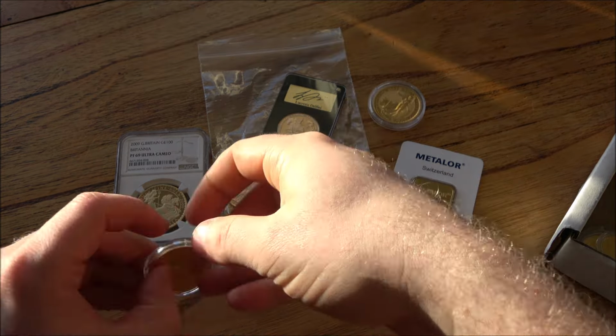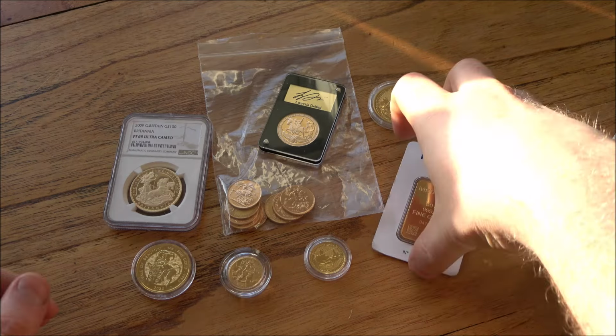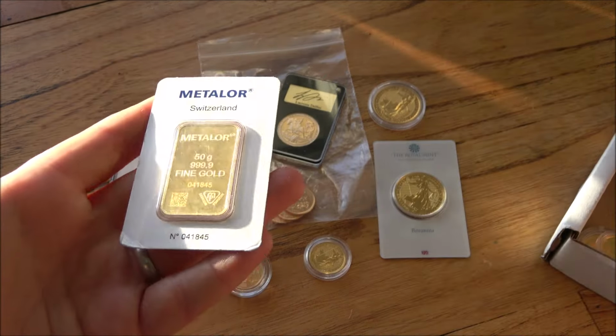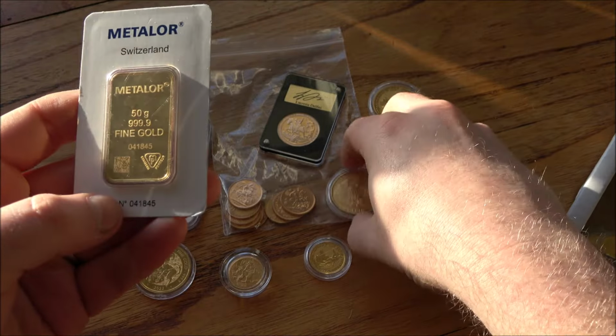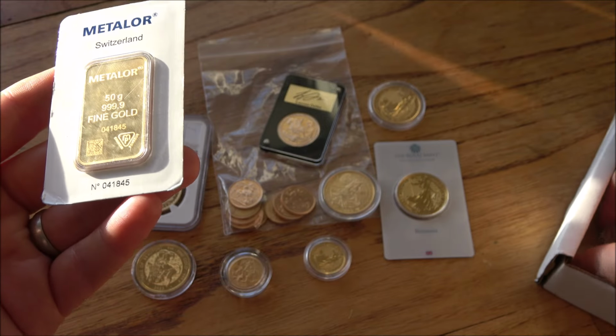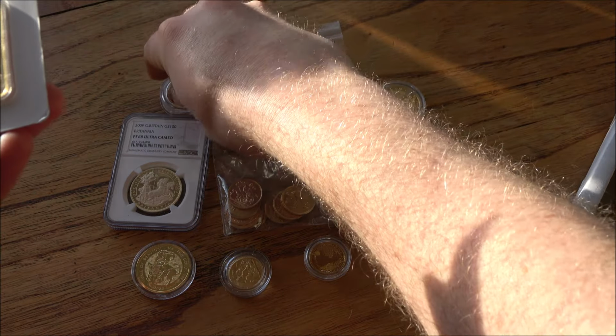So first up, let's talk about this bar. It's a beautiful bar. It's sent in for the Backyard Bullion Buyers Club to be sold on behalf of a customer. And it's a customer I've worked with before, and he was very much under the impression that we wouldn't get a particularly great price for it.